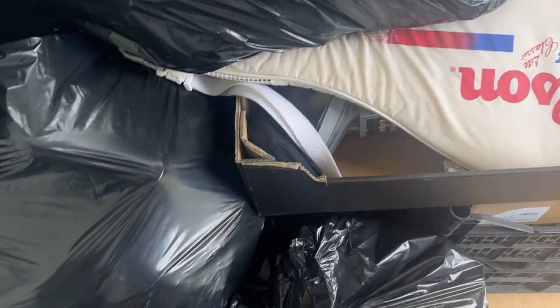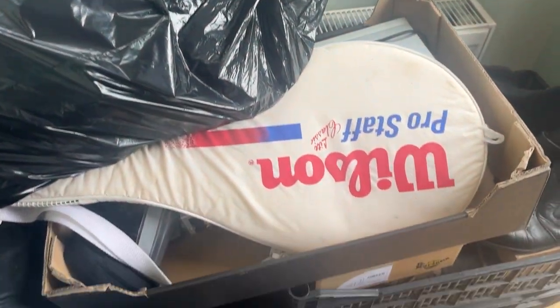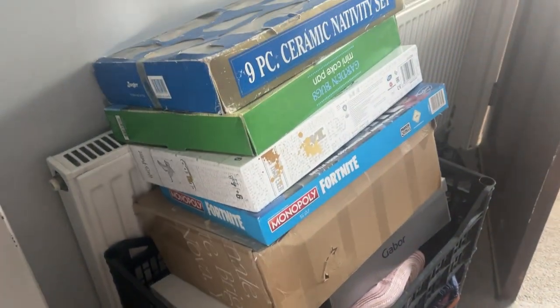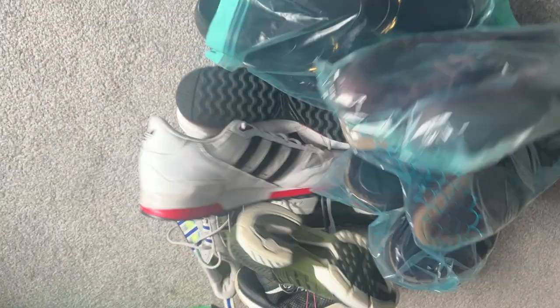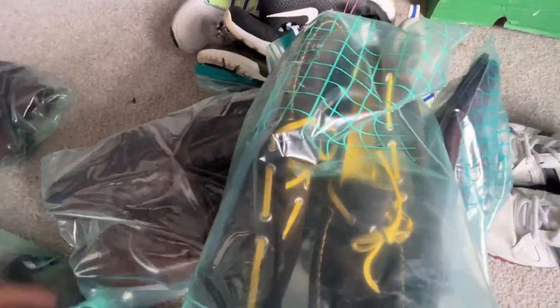So as you can see, this is all the stuff and more that we need to go through now. We've also got this little pile to go through, and it continues throughout the house, and we've got another pile of stock to go through as well. And this, oh, that is heavy. This is a black bin bag we're gonna go through. Ooh, a bag full of trainers. I am in my element.